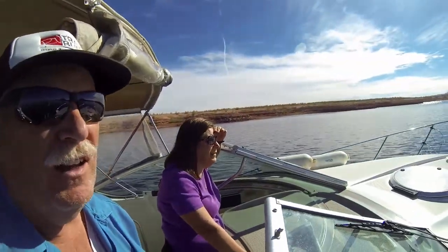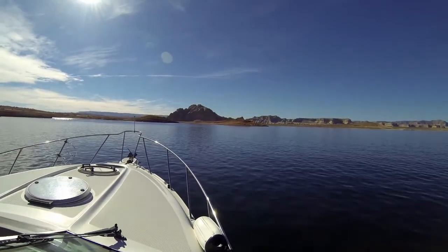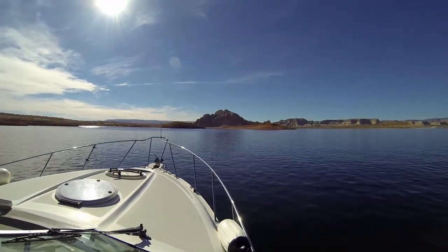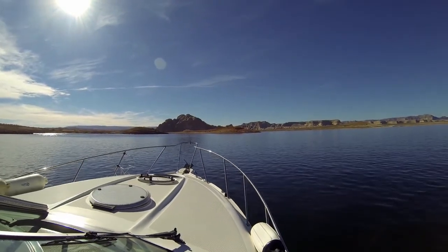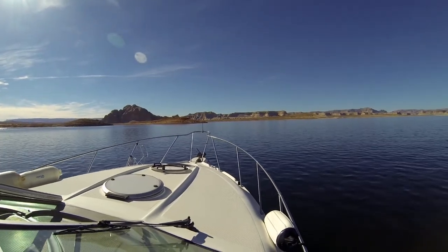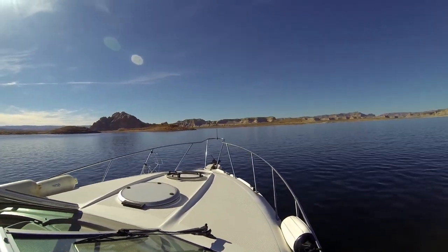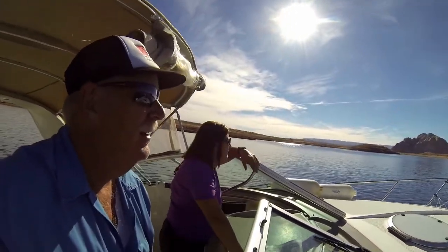Alrighty, well, we're lost. We're looking for a buoy, but it's really pretty and the sun's in the wrong direction, but take a look. Isn't that pretty out here? Uh-oh. I think we found our buoy and it's over here. So we're turning. But we see our buoy finally. But boy, it's pretty out here.